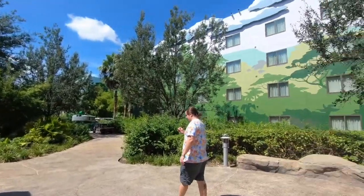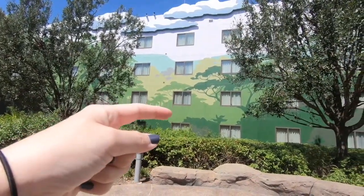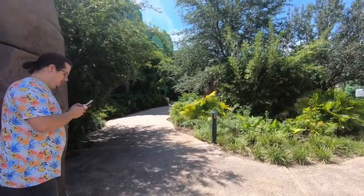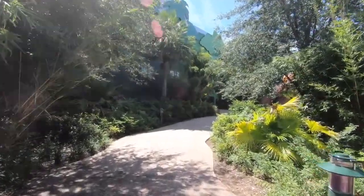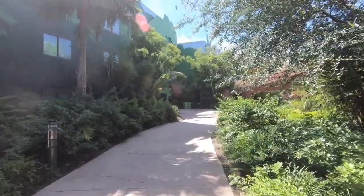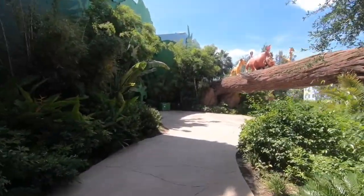But you can see here how the buildings are different. All of the walkways are on the interior instead of the exterior. So these are all family suites. There's a couple of different options, I believe, on the size of the family suites. But apparently they're very nice and very highly themed, similar to the way our room was as well, but obviously to the area.